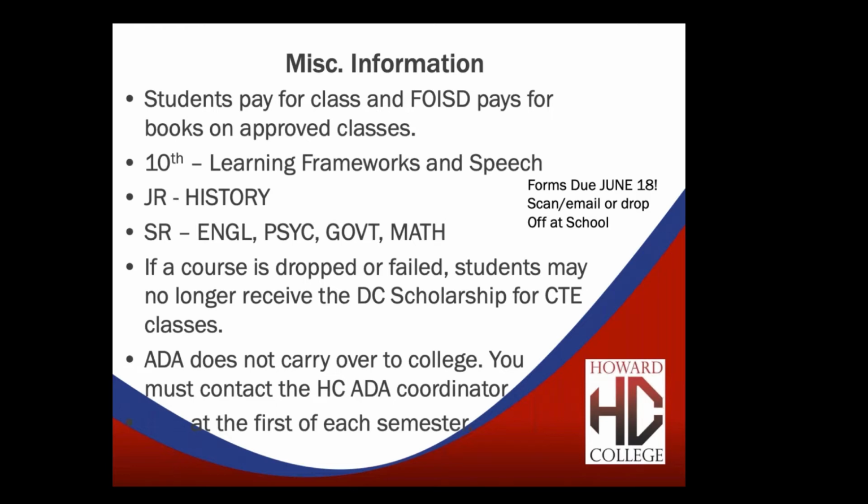As long as you do not drop the class and you pass it, you're eligible for that scholarship in next semesters. But say, for instance, you don't make the grade you need, you would have to pay regular dual credit rates. Be sure you understand that. If you get one of the CTE classes with no tuition, they're great because you save big money. But if you don't pass, you may have to pay in the future. ADA does not carry over to college.